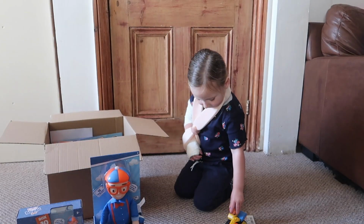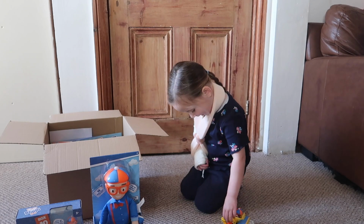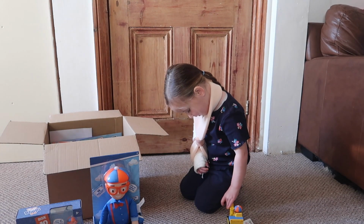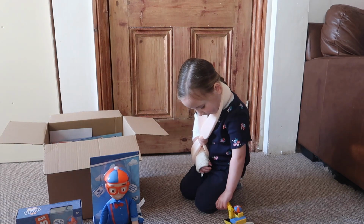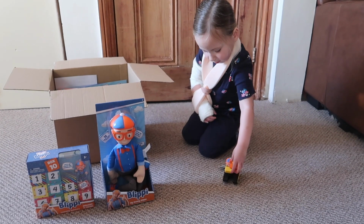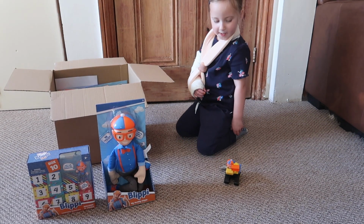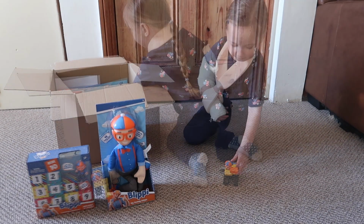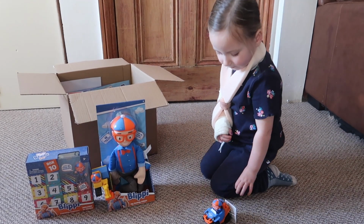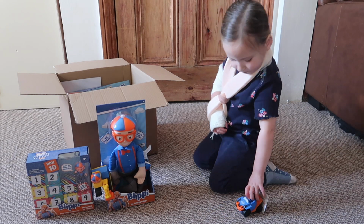What's that one, Erin? Elevator. It's an excavator. Oh, that's a good one. You like the excavators, don't you? Oh, what's that one? Is that another vehicle?